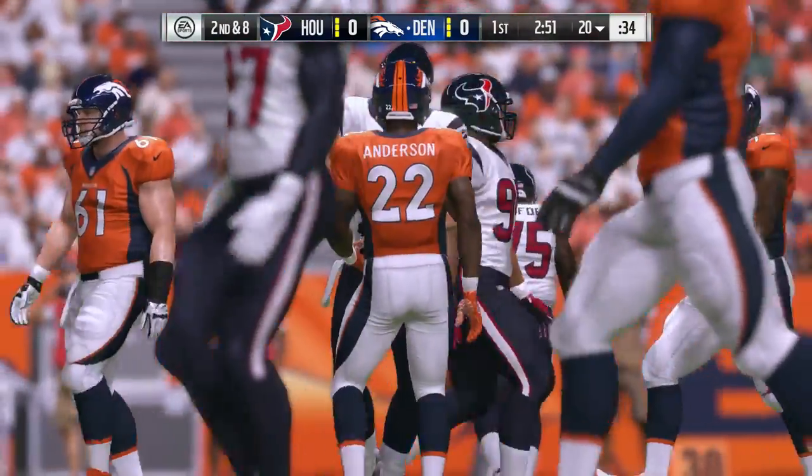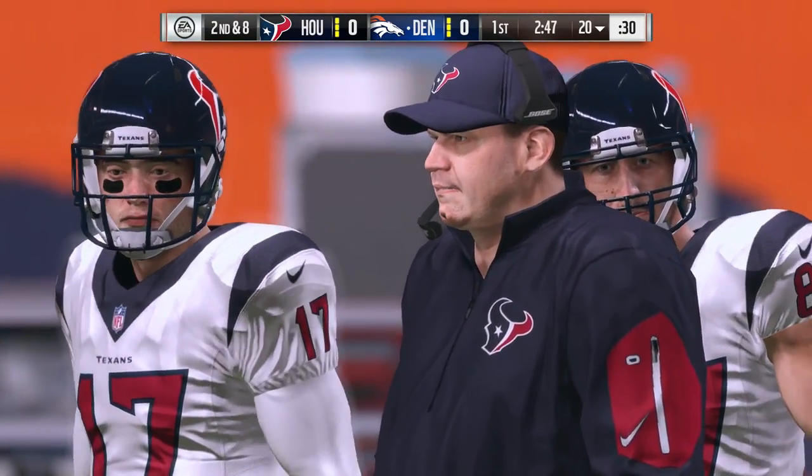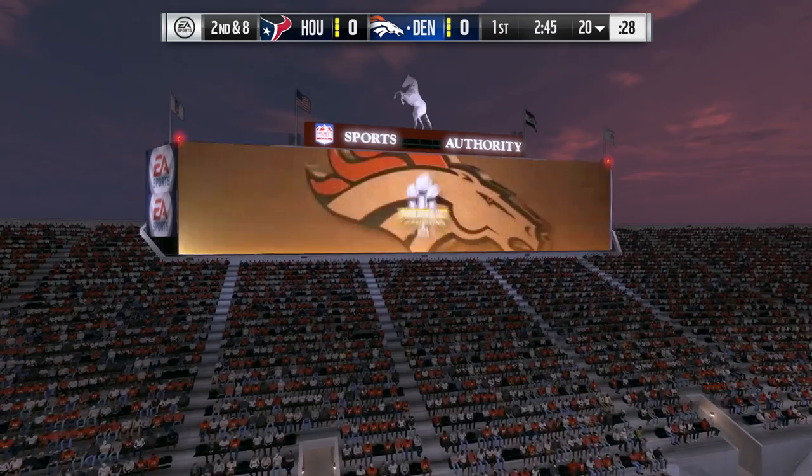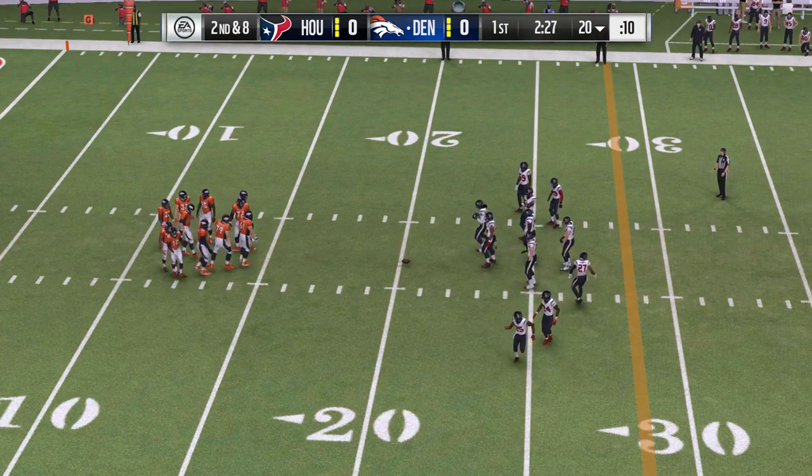Brian Cushing, the linebacker, in on the tackle. So the offense looking at a 2nd and 8.